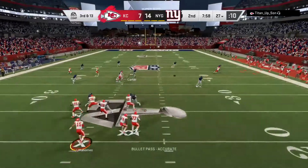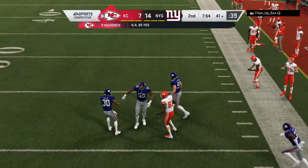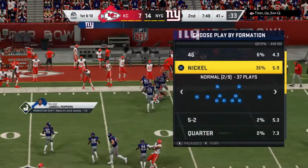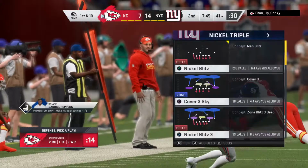45. Working from the gun, Mahomes. The open man is Smith. His second catch of the Super Bowl, and it's good enough for a 1st down. First and 10 at the 41-yard line.